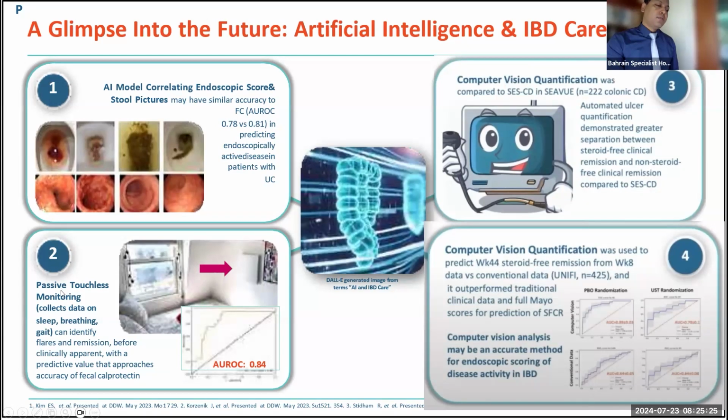Another promising tool is passive touchless monitoring that collects data during sleep, breathing pattern, and gait pattern. Rapid breathing, disturbed sleep and shortened gait were found associated with, and can predict, the flare of the disease. And also the computer quantification of the ulcer surface area. Rather than subjective quantification, certain studies give the videoscopic data to the computer, and it calculates the total surface area of the ulcer, and it has a good correlation with the disease activity.